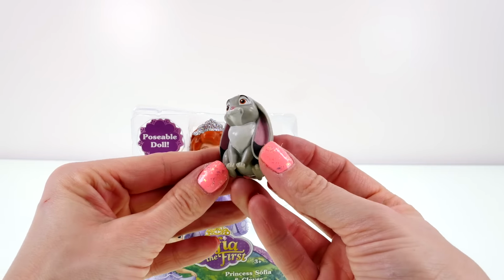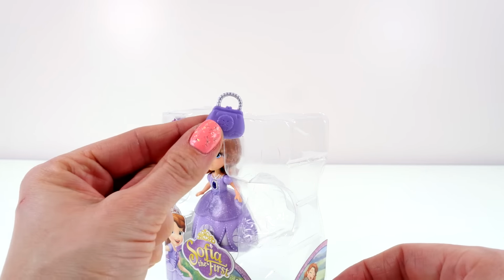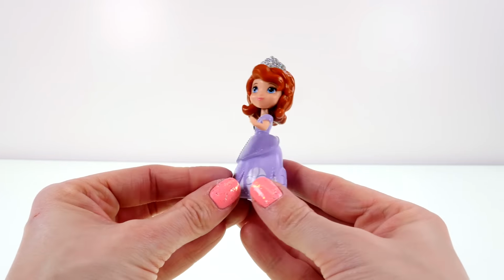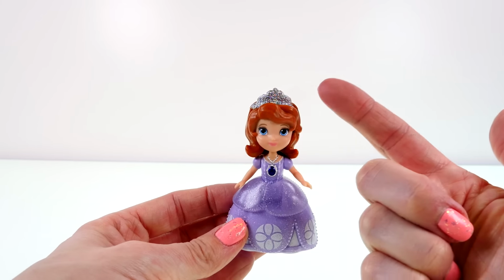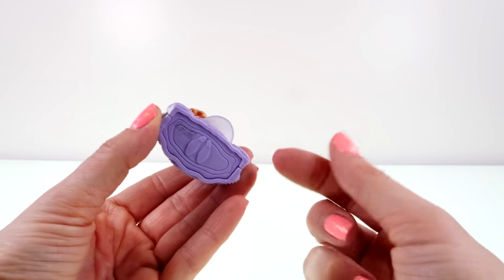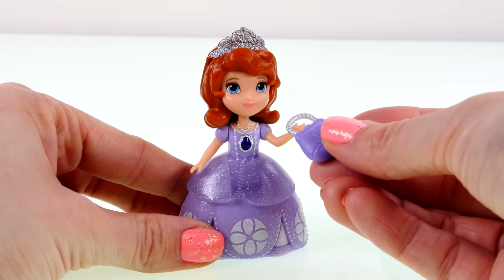So here's a closer look at Clover with his long floppy ears. And there's also a little purse for Sofia. And here is Princess Sofia with her lavender glittery dress. And she has a super sparkly silver crown. Here's her amulet. As you can see, she doesn't have feet, but she'll stand up on her own. And her purse can fit on her arm like this.